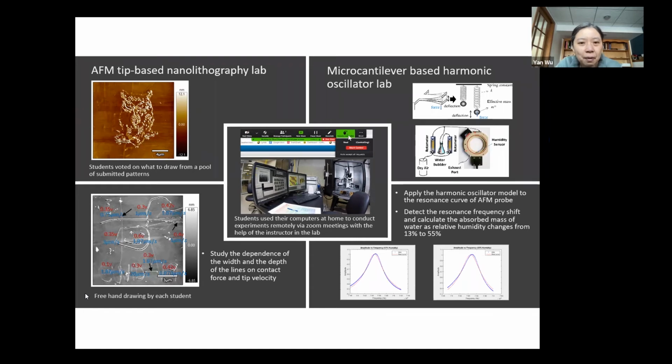Before the class, we let students submit a more complicated pattern, and during the class they could vote on which one to draw. On that particular session, you can see on the top left a pattern submitted by one student, and everyone loved this one. So we were able to etch, I think it's maybe a 15 by 15 micrometer area, with this complicated pattern.